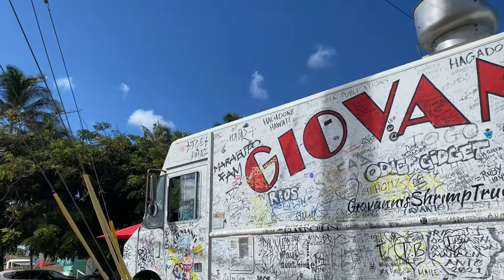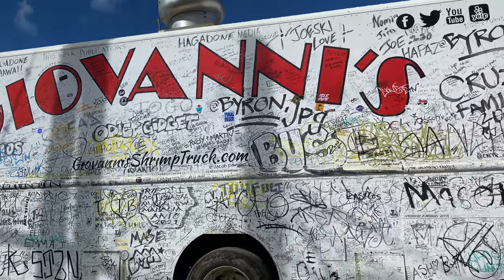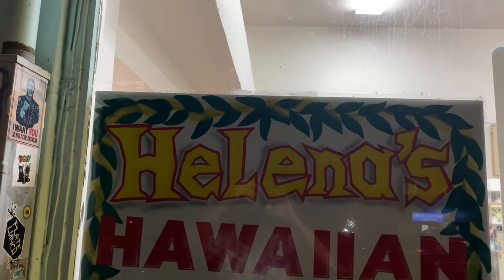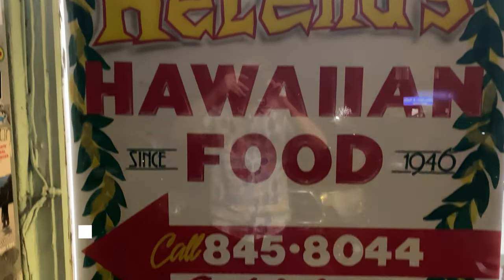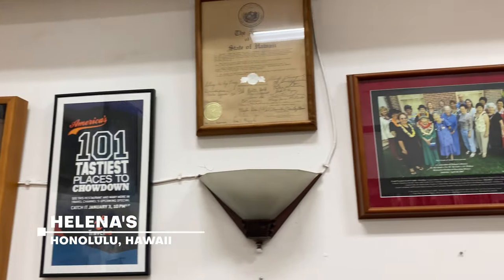We finished up our two plates of shrimp here. It was absolutely delicious. Giovanni's was a great stop. Tonight we're dining at Helena's. It's in the Kalihi neighborhood of Honolulu, and we wanted to come and get a meal that really showed what Hawaiian food was, and pretty much all signs pointed to Helena's.